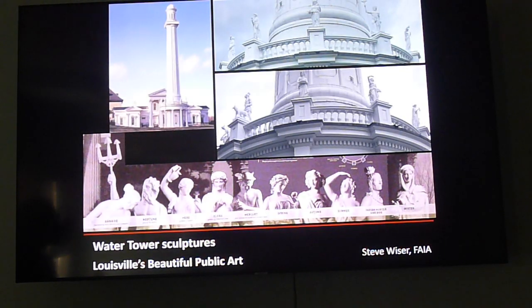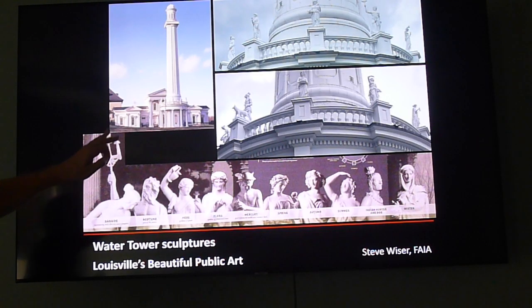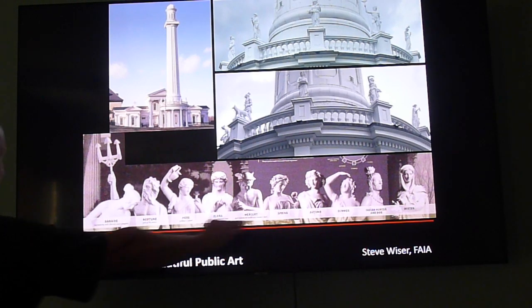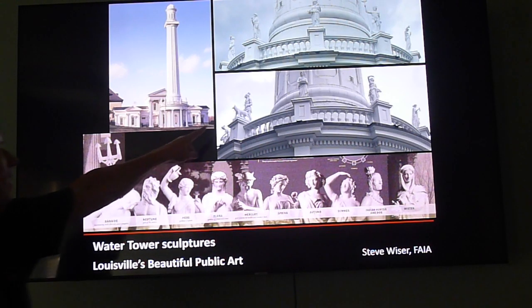This is the water tower at Zorn and River Road, and around the base of it has these statues. Some of you may be familiar with those statues. They're Greek goddesses, and here are all their names. I won't repeat what they are, but they're Greek goddesses like Neptune and Mercury and people like that. But there's one statue in particular that a lot of people talk about, and it's this one right here.